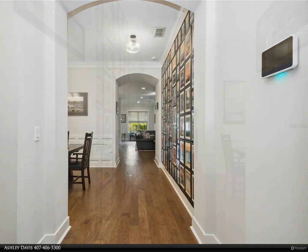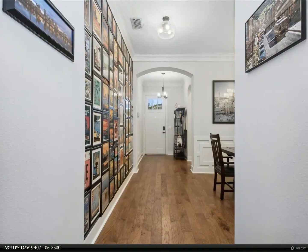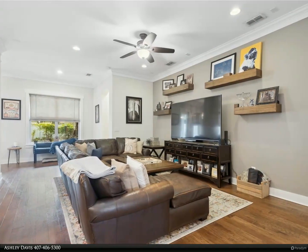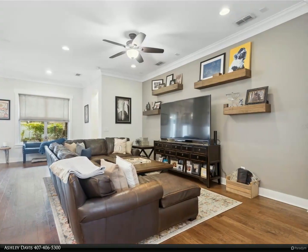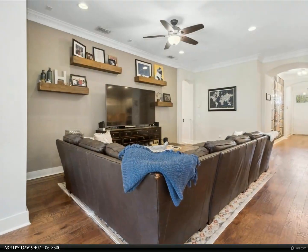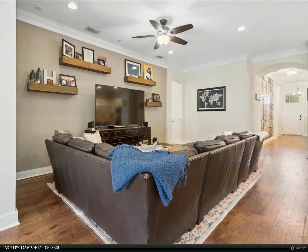Commuting to work or exploring nearby theme park attractions is a breeze with quick access to I-4, a major highway connecting you to various parts of the city and beyond. If you want to stay active and healthy, check out the nearby YMCA. Whether it's a morning workout, swimming, or group fitness classes, you'll have it all at your fingertips.